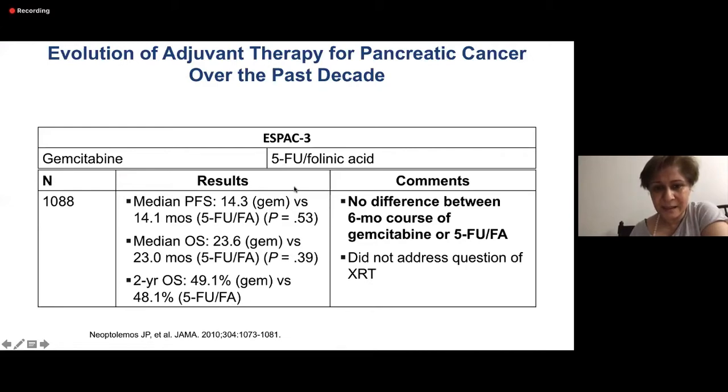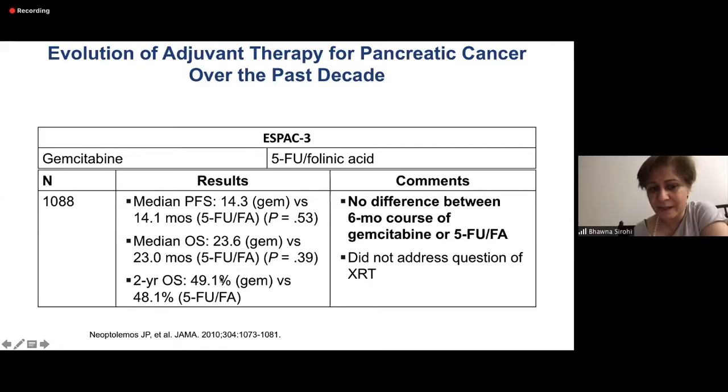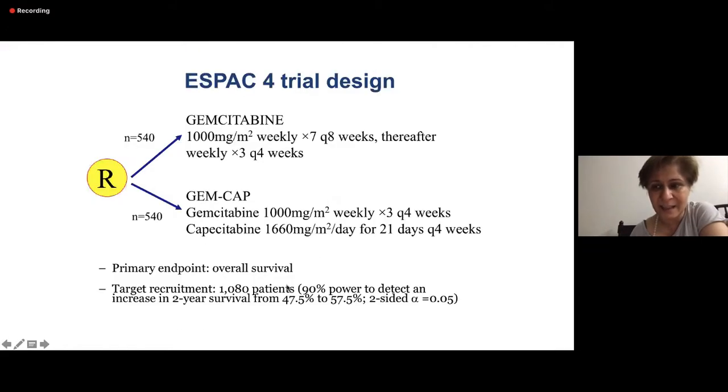As you can see, there was no difference between gemcitabine or 5-FU folinic acid. The progression-free survival and the overall survival were pretty much the same for both arms. The 2-year survival was also 48-49%, very similar. But what was seen was that the toxicity was lesser with gemcitabine, and that's why gemcitabine was taken as the standard arm and taken forward for the SPAC4 trial design. SPAC3 did not show superiority of gemcitabine over 5-FU.